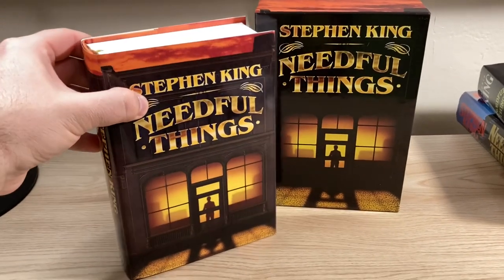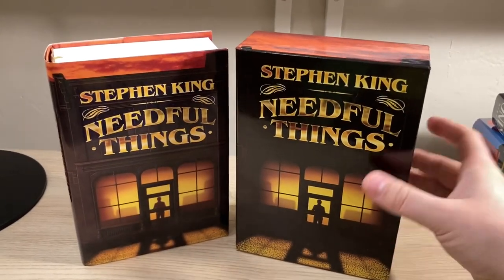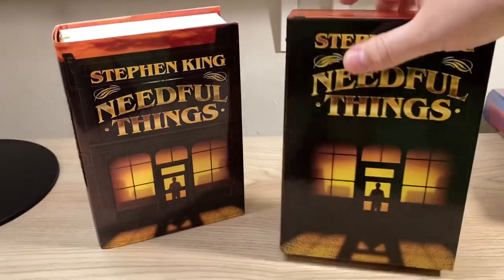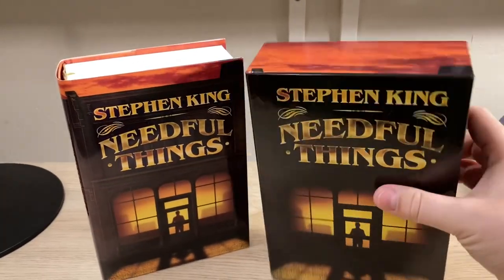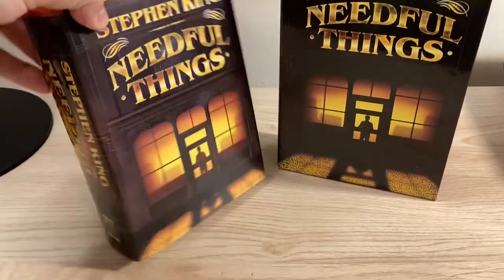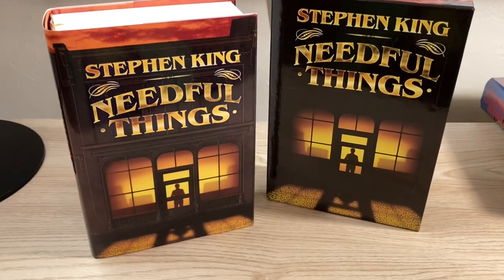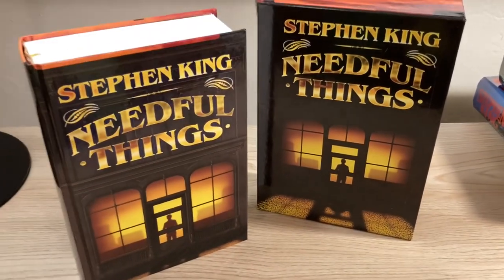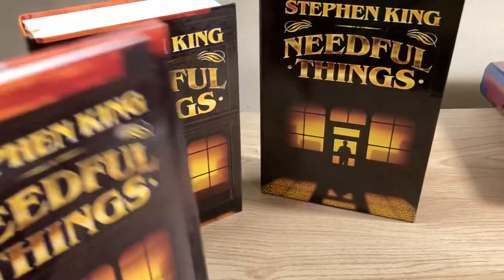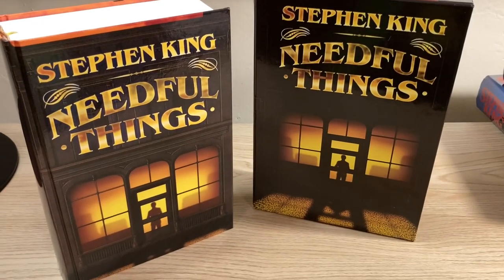In 2022, PS Publishing came out with the latest in their ongoing series of illustrated Stephen King special editions. And in this case, they tackled Needful Things. Comes with an illustrated slipcase, illustrated book, the wraparound dust jackets. In this case, it mimics the artwork on the slipcase. And then underneath, printed boards that also mimic the artwork on the slipcase. So you have a dust jacket, boards, and slipcase that all have the same artwork.